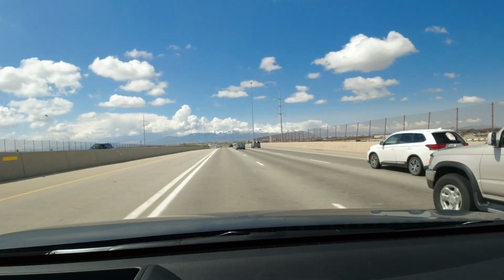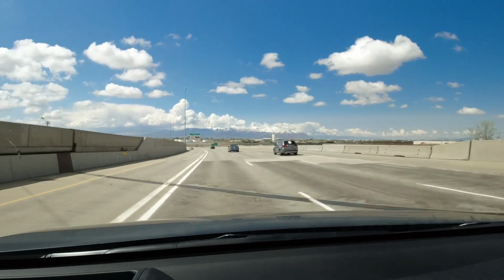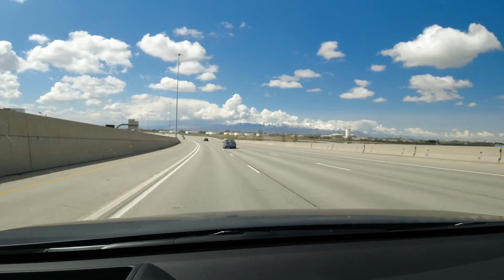We won't probably see it till we make it. There it is over there. You can't see it through the camera, so we're going to make sure that Carol gets a few over-the-shoulder shots of Salt Lake.